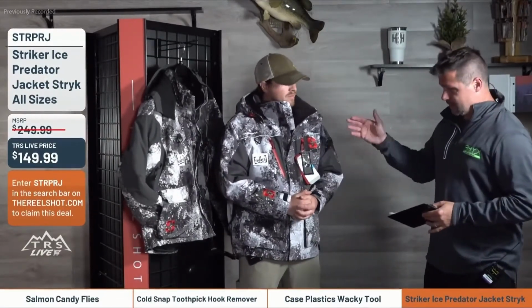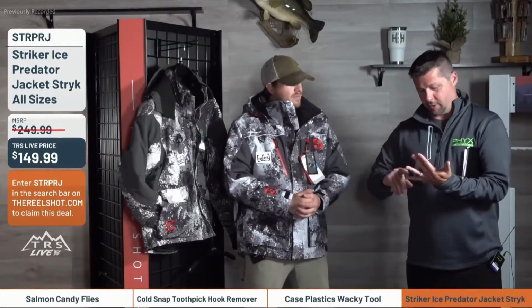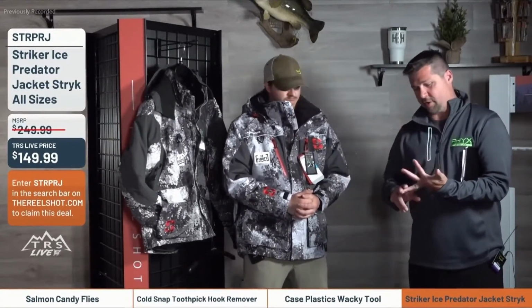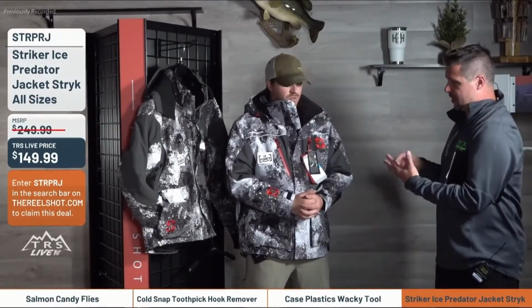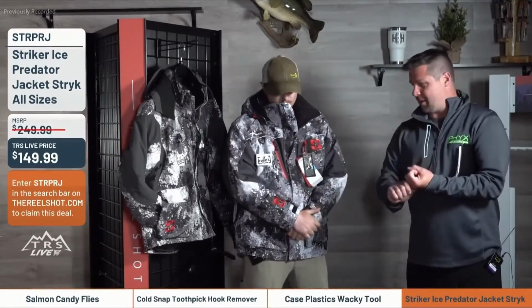Again, this is a Striker Ice Predator in the Veil. This camo looks great. And if you're thinking, why do I need camouflage when I'm ice fishing? You can wear it elsewhere. I've worn mine for snow blowing. I wore it for deer hunting. You can wear this thing for coyote hunting in the winter time. Absolutely. It looks great everywhere, it's a stylish jacket, and it's got a lot of benefits to you.